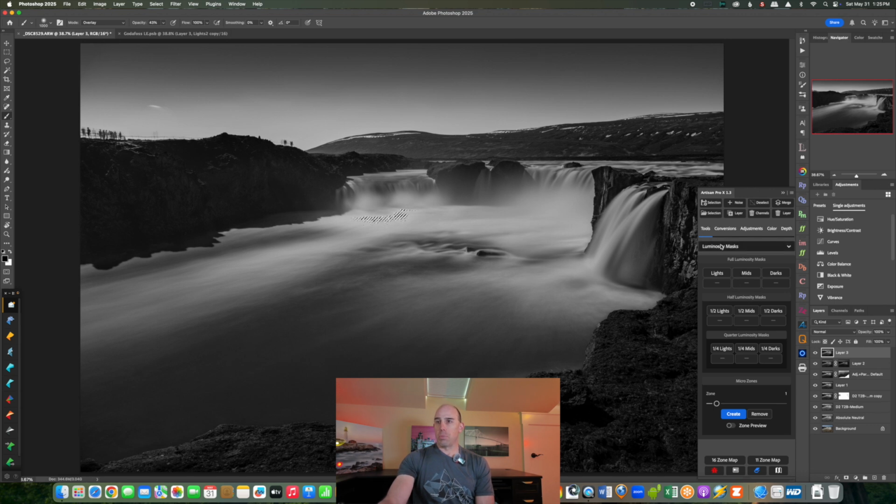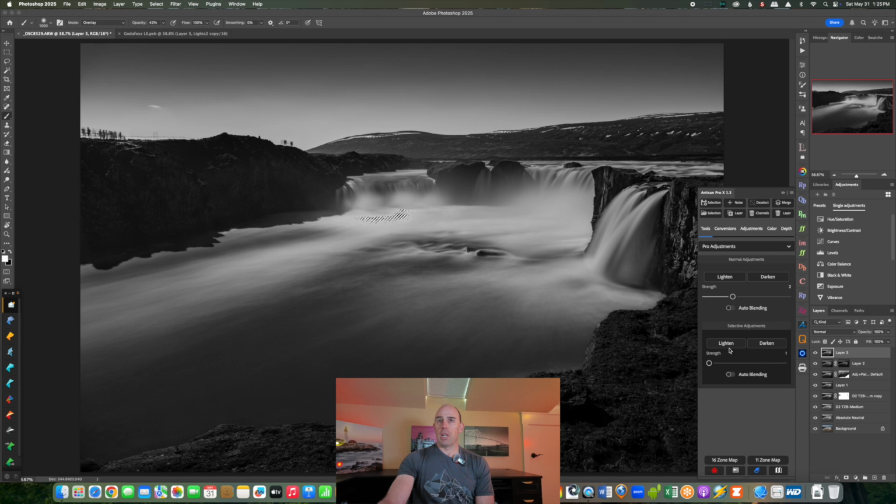So now we'll come to Pro Adjustments, start out with just a 1, bring that up just a little bit. And now, this selective adjustment versus the normal adjustment, this works basically only where the luminosity mask is portraying, whereas this normal adjustment just does the whole thing. It works for a lot of things, but I don't use it a whole lot. I'd rather just use the selective adjustment. So that's all that does, the difference between the two. So let's go 1 more, the strength of 2, something like that. Deselect. Yeah, so that really brings back highlights in the water.